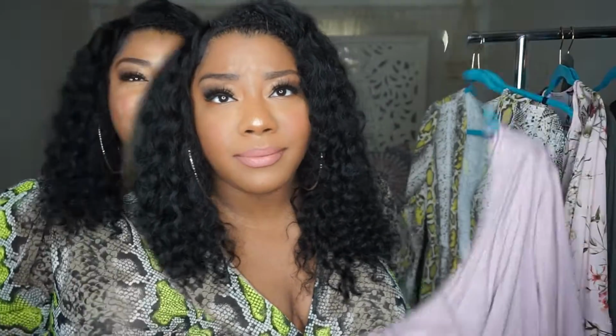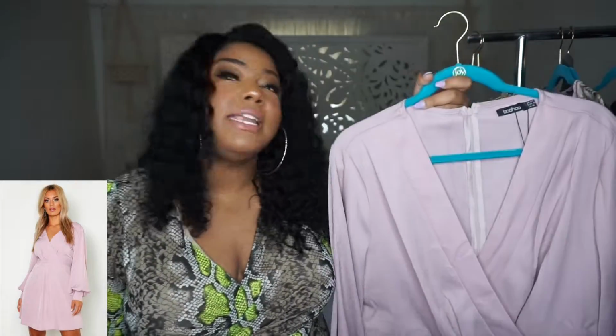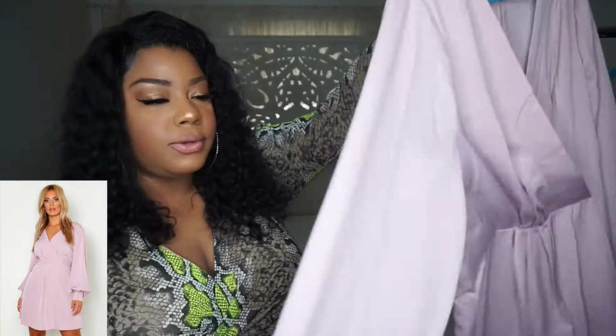Either way, the dress is super cute. It fits really nice, so whatever. You know what I mean? You win some, you lose some. Overall, I'm happy with everything that I got. I'm going to be wearing this in a future segment, literally next week, so I wanted to show it to you guys really quickly.